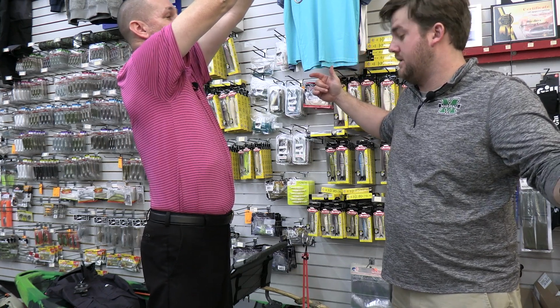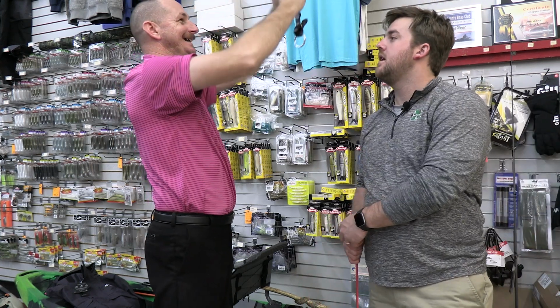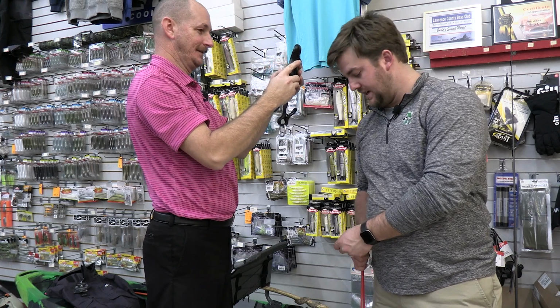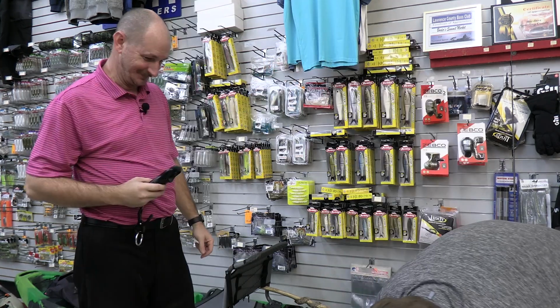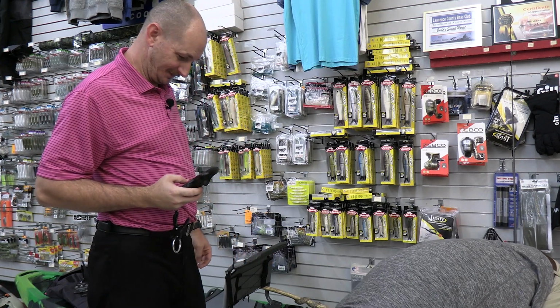That says 8 pounds, 15 ounces. Okay, well that's about a pound less then. I wonder if it has something to do with the braid taking away the weight. All right, now we're going to what it should hold. 20 pounds.